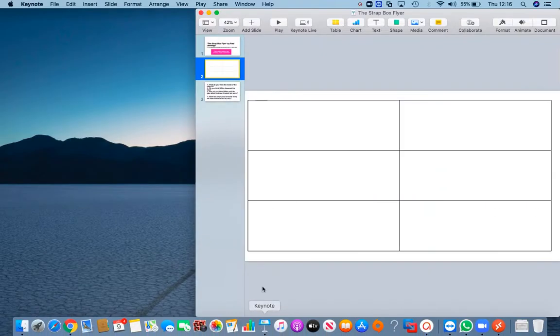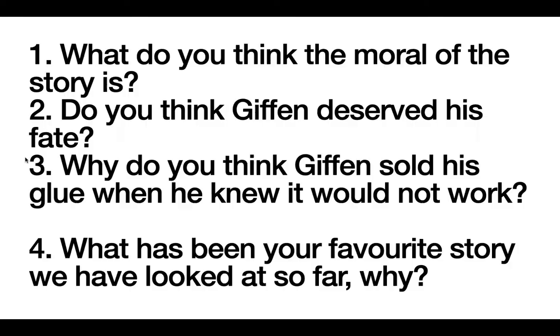Okay, so just a reminder, I would like you to do either 6 images with a description or 6 developed descriptions of 6 different events that happen throughout the story. So that'll be your main task.